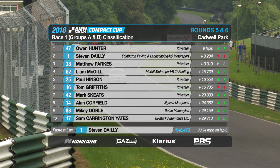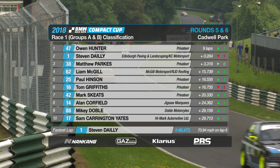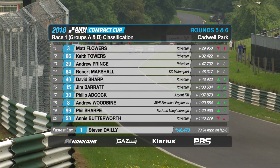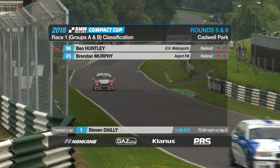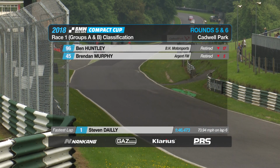Hunter wins it from Daly second, Parks third, Liam McGill fourth, and Paul Hinton fifth. Tom Griffiths is sixth, then Mark Skeets, Alan Caulfield, Mikey Doble, and Sam Carrington-Yates, who gained 13 places to 10th. Then it's Matt Flowers, Keith Towers, Andrew Prince, Robert Marshall and David Sharp, then Jim Barrett, Phil Adcock, Andrew Woodbine, Phil Sharp and Andy Butterworth. Rounding out the finishes, Ben Huntley was a retirement after colliding with the stationary car of the already retired Brendan Murphy.